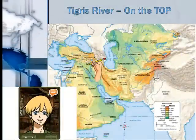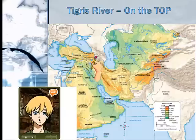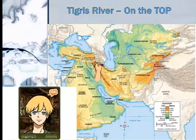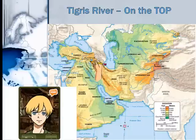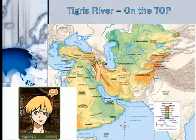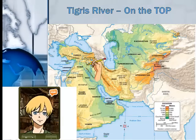Lots of kids get the Tigris and Euphrates rivers mixed up. I have a secret trick to help you remember which one is which. Just remember this: the Tigris River is on the top. The two T's go together. Tigris and top. The Euphrates River is on the bottom. Got it?